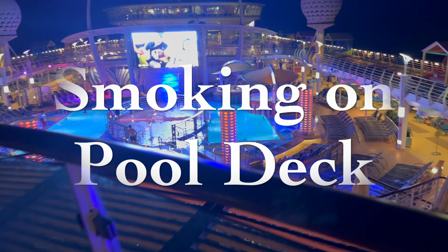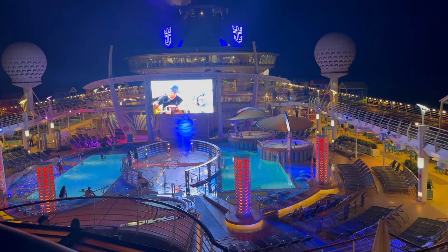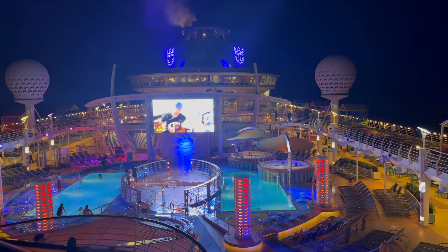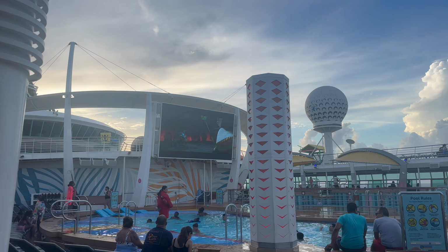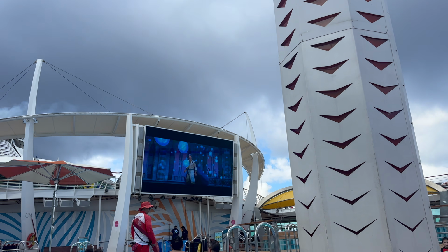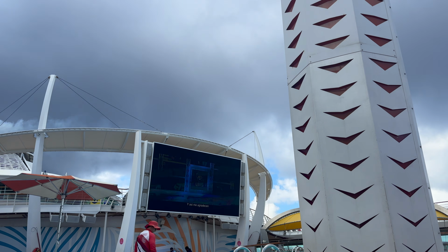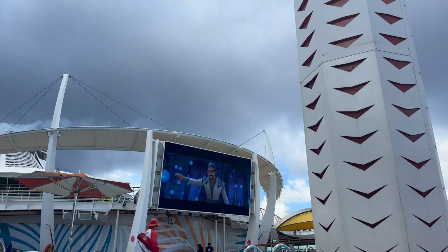Number 5, smoking on the pool deck. So over to the right is the port side. We're looking at the aft of the ship. There is a whole section along the pool, and there were a lot of smokers. I have a very sensitive nose. Because smoking was over there, we took chairs over on the starboard, and it really wafted over. There was a lot of smoke smell up there.